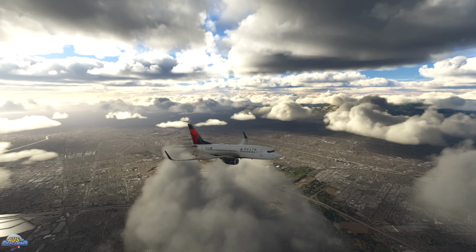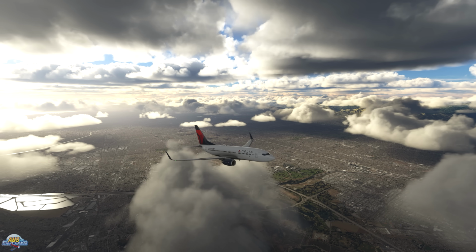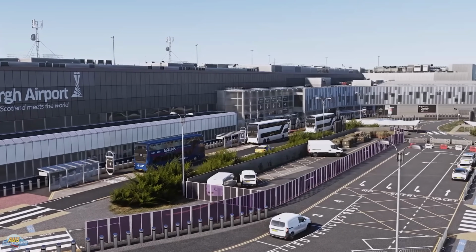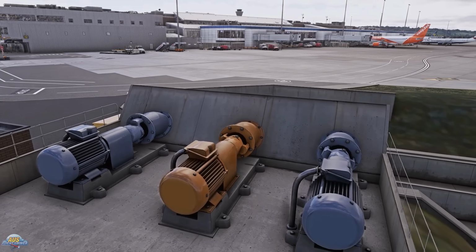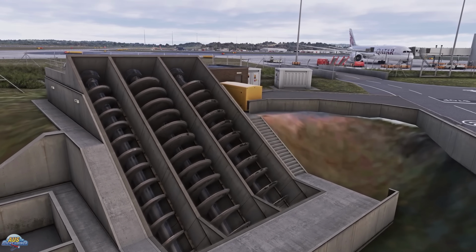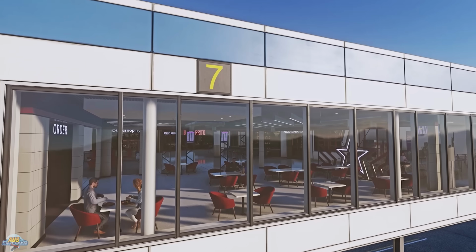Paraguay has released its very anticipated Edinburgh Airport version 2. The team has been in development with this one for some time now, and now it is released. Edinburgh International Airport is the busiest airport in Scotland and the 6th busiest airport in the United Kingdom. Many airliners fly in and out of Edinburgh, including Ryanair, EasyJet, Delta Airlines, British Airways, Emirates, and United Airlines, just to mention a few.